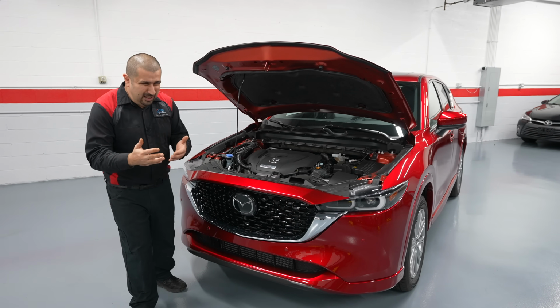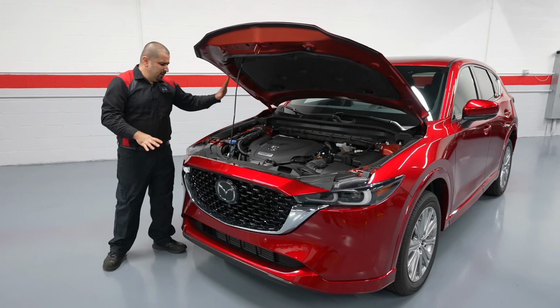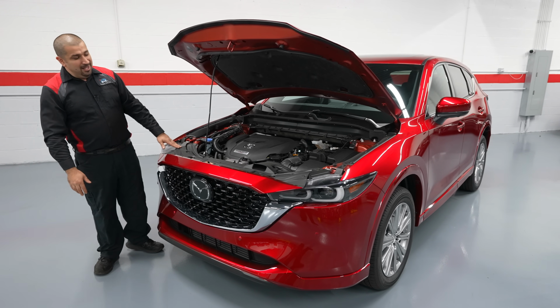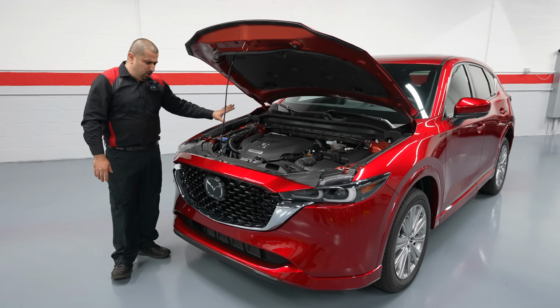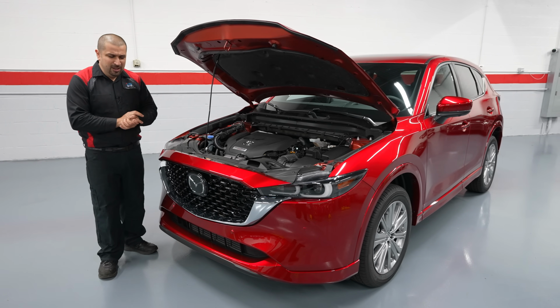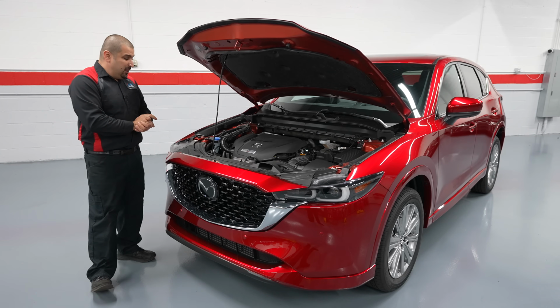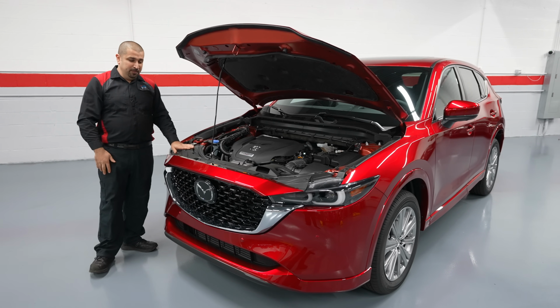Obviously, the turbo will make more power, better efficiency and all that, but for those of us that don't really care about that, who just want a simple engine, naturally aspirated, no turbos, none of that stuff, you do have that option. And usually, when companies put in their smaller, less powerful engine, you're stuck with the base model. Well, in Mazda land, you're not stuck with the base model. You can actually option them out either way.